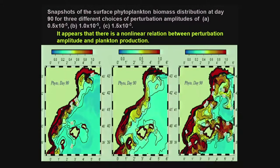Okay, so this is the corresponding plankton production maps at the surface. With this low perturbation, you get production along the coast. In the stable case, you have nothing here. By just weakly perturbing the system, you get a great deal of production, but it is very confined to the shelf and upper slope zone. It doesn't extend. But if you have a strong perturbation, then you have a great deal of production all over the system.